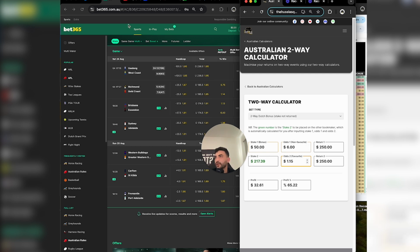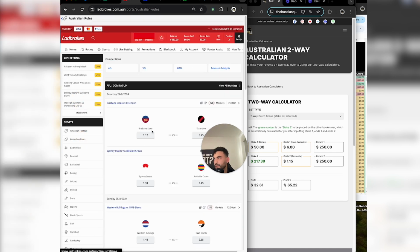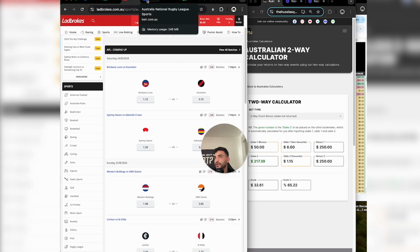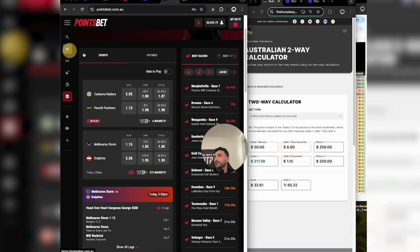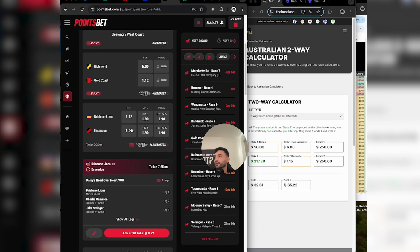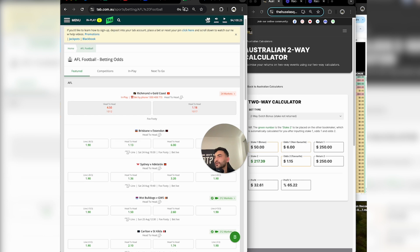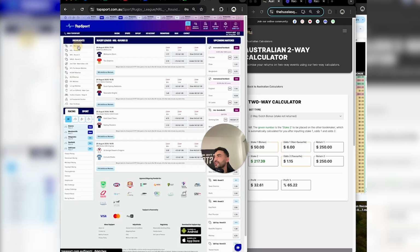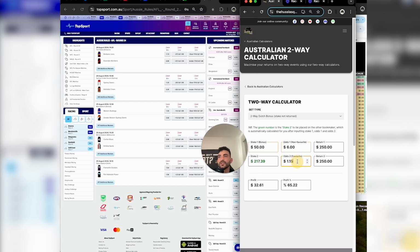So let's have a look. You can see $1.13 there. That's no good. We can go to the AFL here. Not the American football. $1.12, no good. What a bet I got for $1.13, no good. Head over to PointsBet. Let's have a look. AFL, they've got $1.12. No, that's a wrong game. $1.13. Let's have a look at what Tab has. $1.13. So as you can see, you're not always going to get the best odds $1.13. So at the moment, that game is not ideal. $1.13 would be like 57 or something. Yeah, 57%. So that's no good.